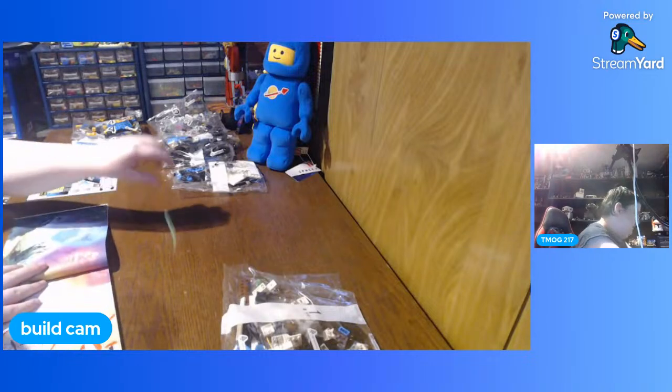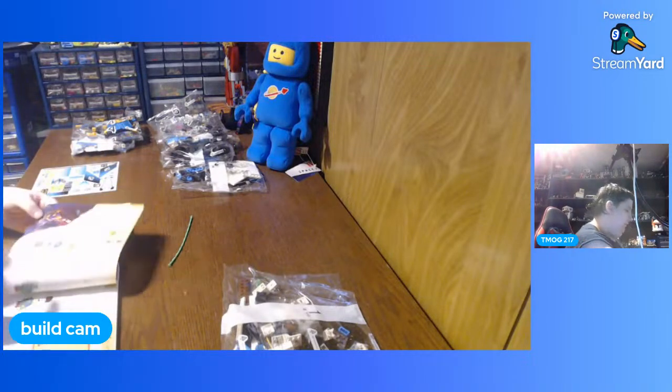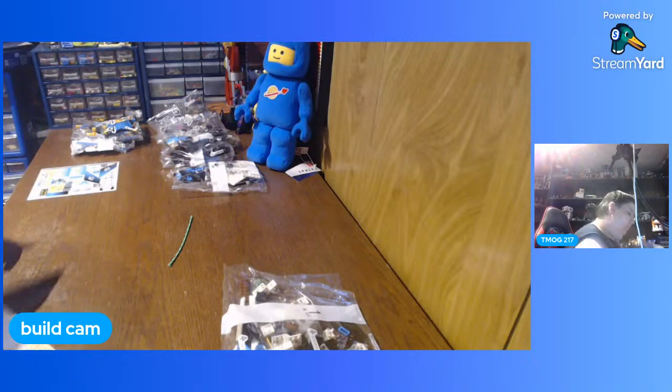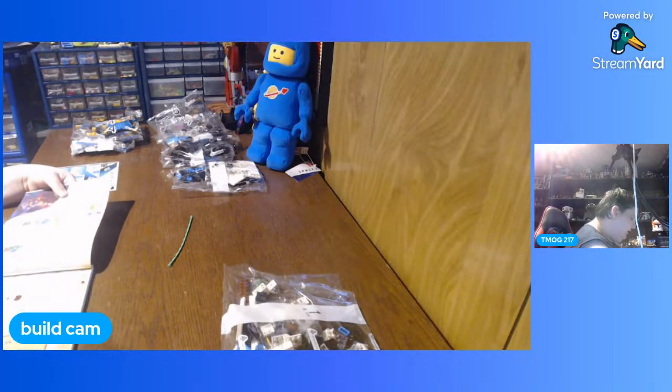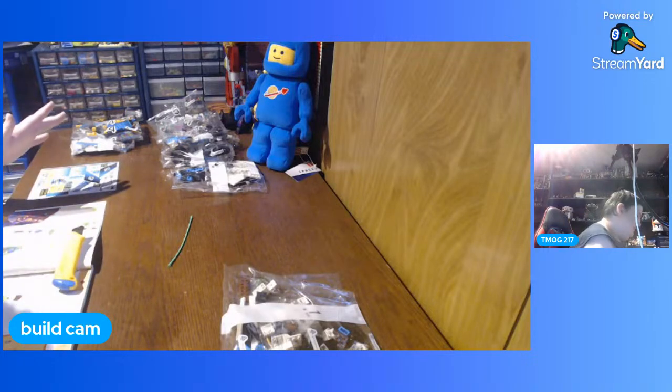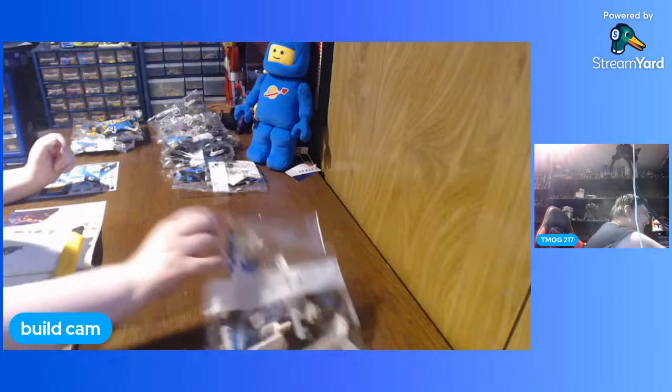Okay, so it says we need the green string as well as bag one. Oh, bro, the art... This is the kind of quality I'm expecting out of LEGO instructions. You guys know I haven't enjoyed instructions necessarily in a while. And this is... Wow. Instantly.